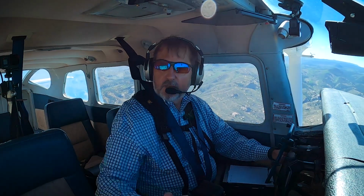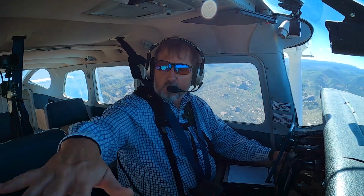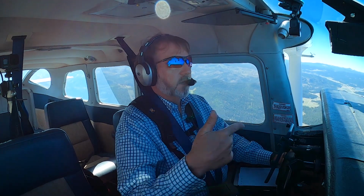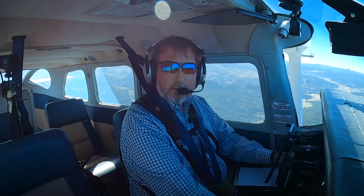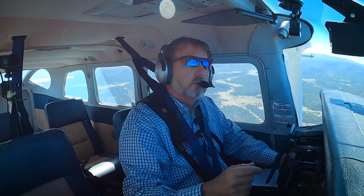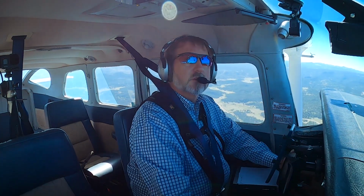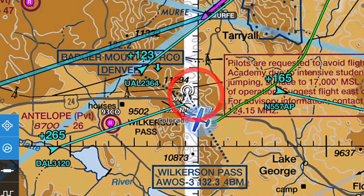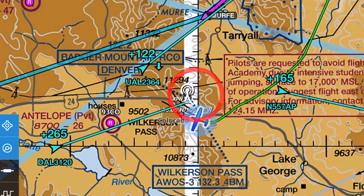Must have a little wind out of the west, because there's a ridge line right here west of us. We're getting little bumps as the wind comes over it. Yeah, I can definitely tell I'm drifting to the left. Explains why there's some little clouds up here. Usually those are turbulence clouds. Coming off of this, there's a mountain right by Wilkerson Pass.